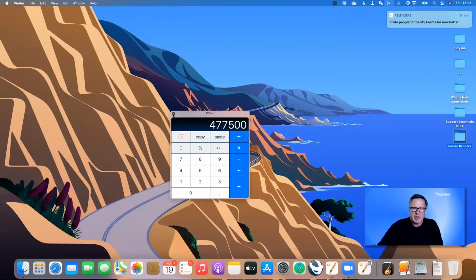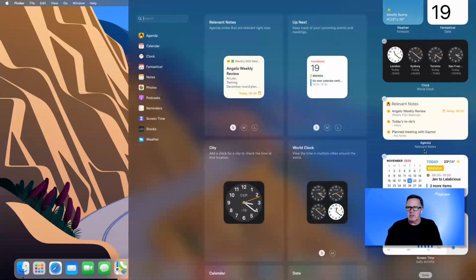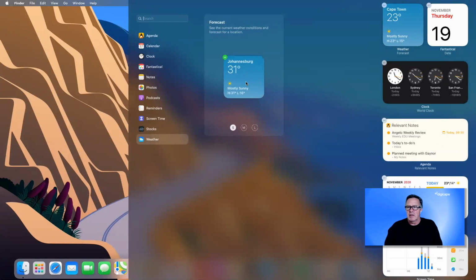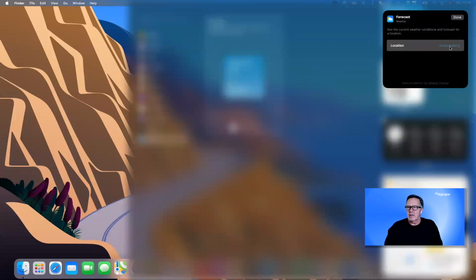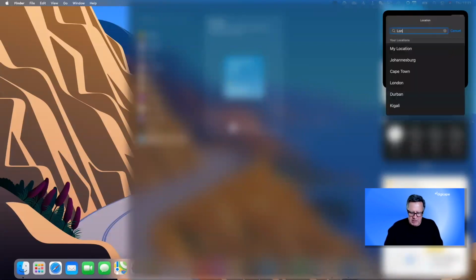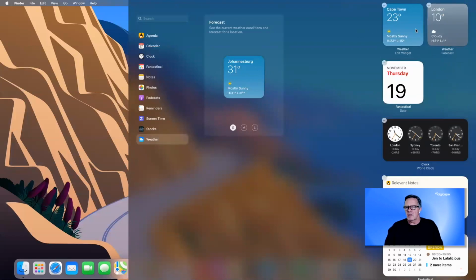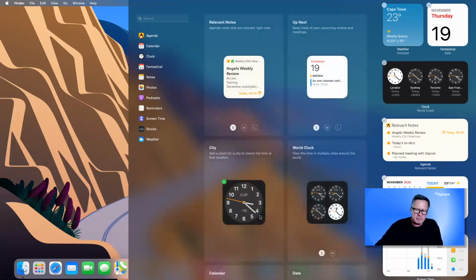Finally, as far as my widgets go, I can have multiple instances of certain widgets. So over here, I've got Cape Town, but if I wanted to have, say, Joburg's weather or London's weather, I can take this and add it alongside over there. And if I click on it, I can click on my location and say London. There's London, click done. And now at a glance, I've got Cape Town and London. So if I need to know what the weather's like in London, I can have as many of those little widgets on there as I possibly want. Let's just get rid of that. Okay, so that's my widgets.